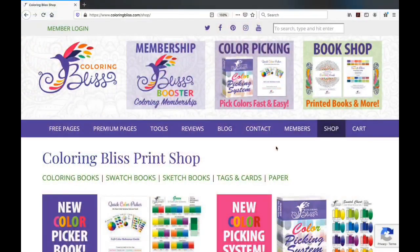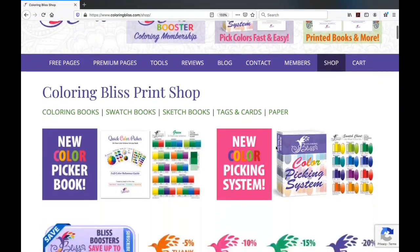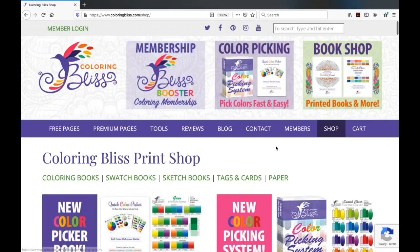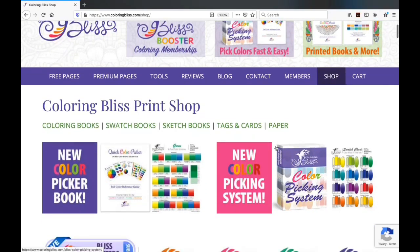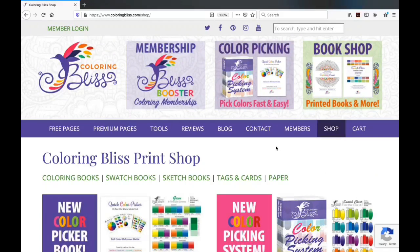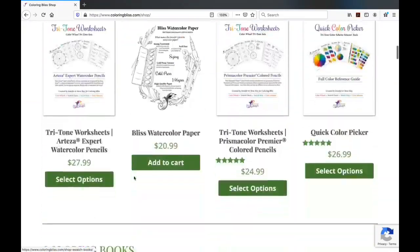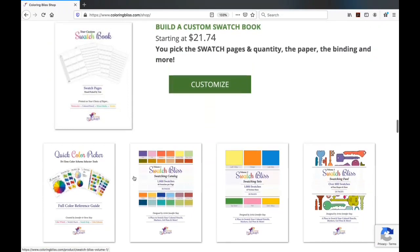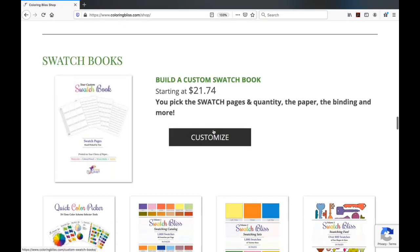Okay, so let's bring up the ordering process so you can see what it looks like. If you've never been to our print shop before, that's what it looks like when you go to us virtually. That's not the actual print shop, that's the virtual shopping page. You can click Swatch Books here, or you can just scroll down. They're also down here underneath the coloring books. And you'll find this customize button. So you click customize.